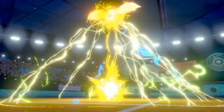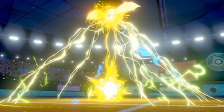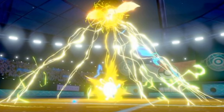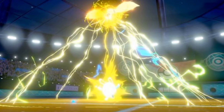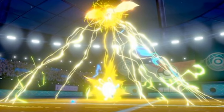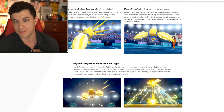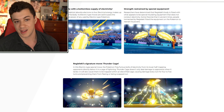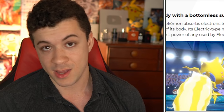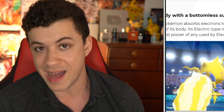Thunder Cage doesn't only deal damage to opponents, when it lands, it will also cause them to be trapped within an electrified cage, causing damage every turn for 4 to 5 turns and preventing them from fleeing or being swapped out. So that's pretty good. I'm assuming since it's a signature move, it's going to do some decent damage, and it also has that trapping effect like Fire Spin. So again, pretty decent move for competitive. You bring this Pokemon in, you trap something that it can easily beat, and boom, free knockout for you.